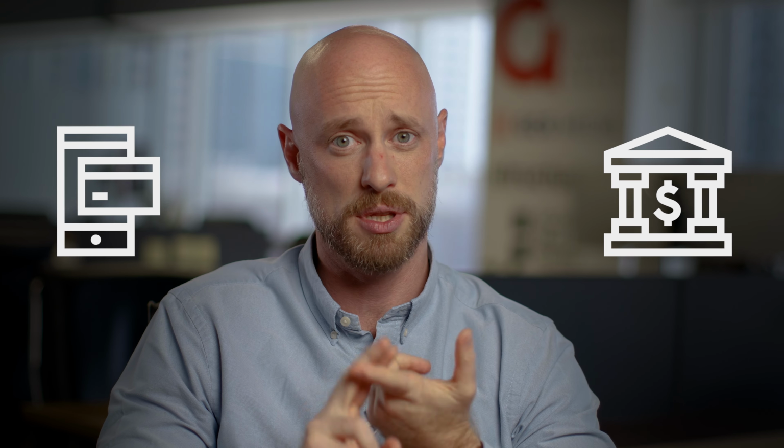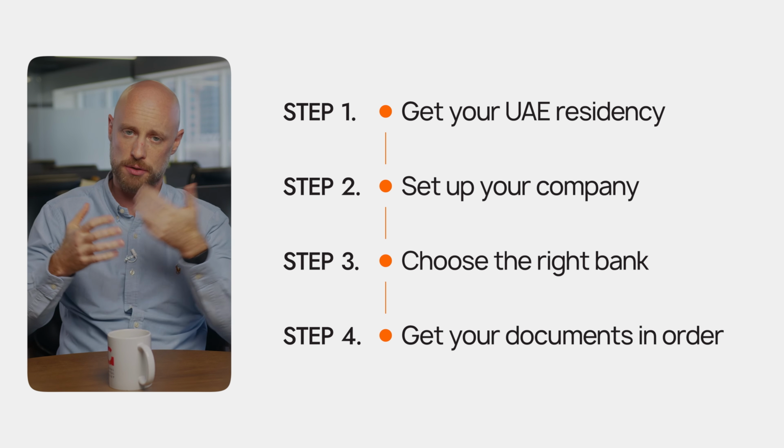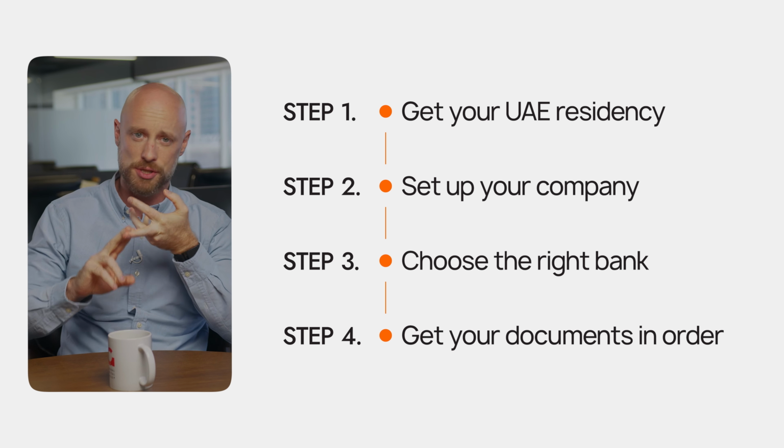In my opinion, every company here in the UAE should have at least 2 bank accounts, the very minimum. A traditional one and a neo one. The neo one's faster, the traditional one is a bit slower, but you have much more support. 4th point, you have to have your documents in order. When you're applying, banks are going to ask you about your passport, your Emirates ID. You need a proof of UAE address, which is a utility bill now, not just an Ejari.